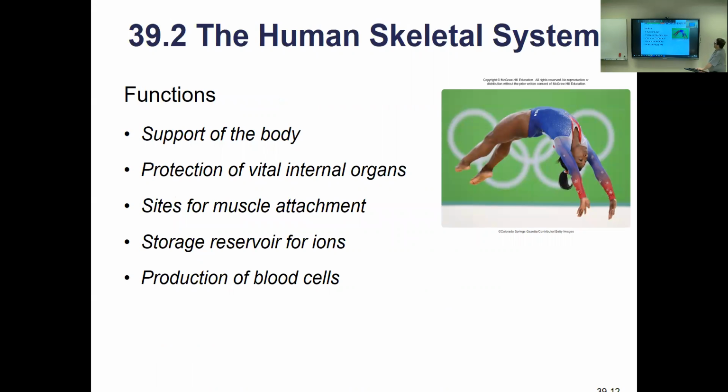And so what is the purpose of the skeleton? Support the body, protect the body, site for muscle attachment, storage reserve for ions, production of blood cells. All your blood is made in the bones.